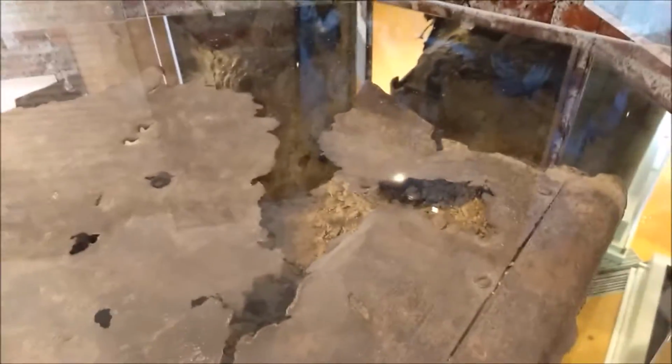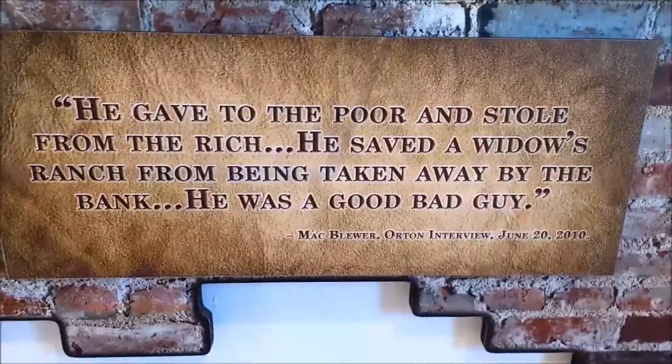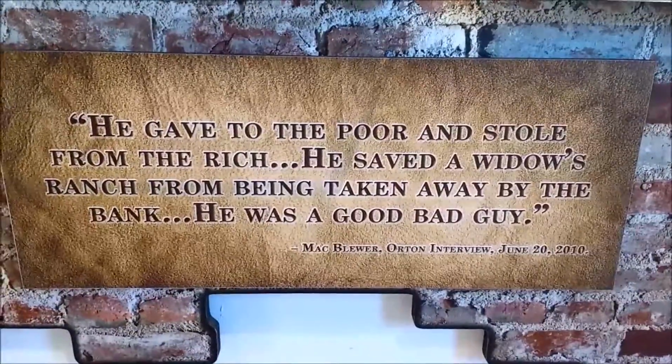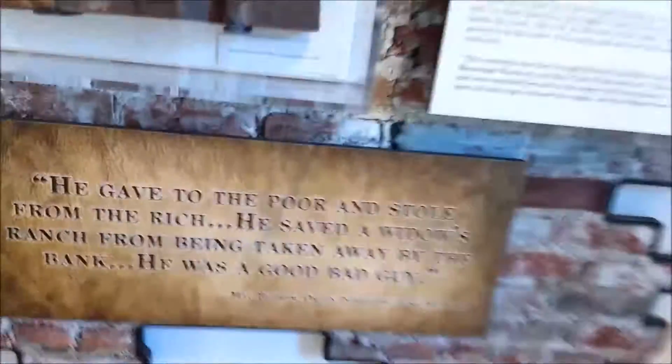Got a safe that's been blown up, it looks like. Gave to the poor and stole from the rich. He saved a widow's ranch from being taken away by the bank. He was a good, bad guy. Wow. Got some sticks of dynamite there.